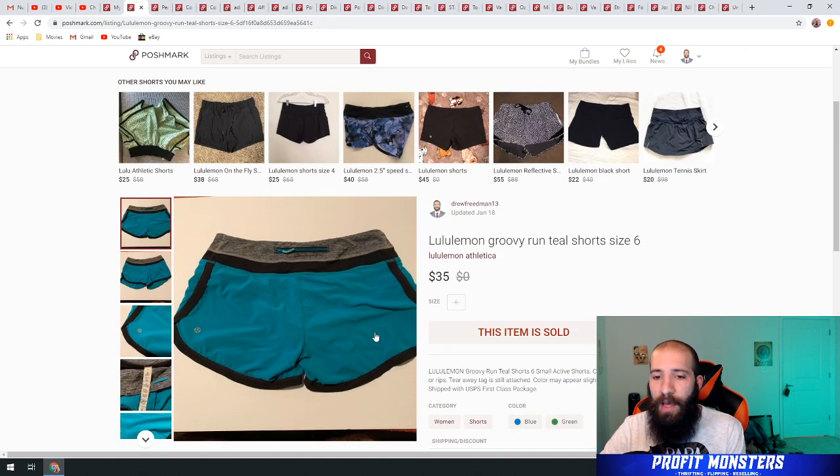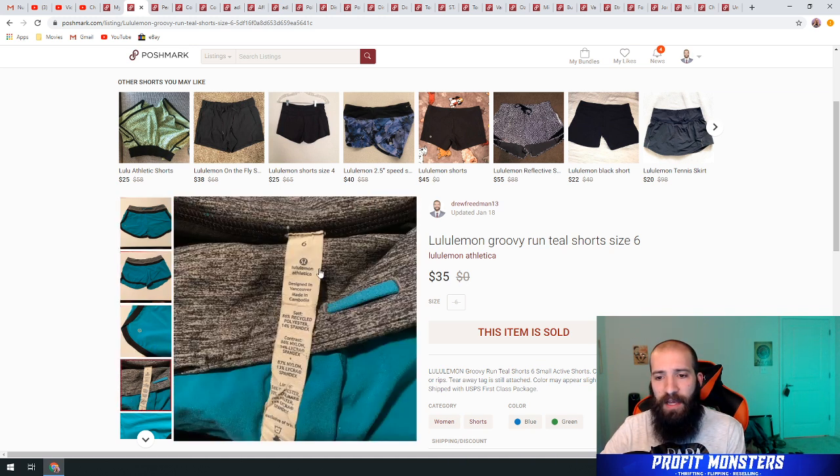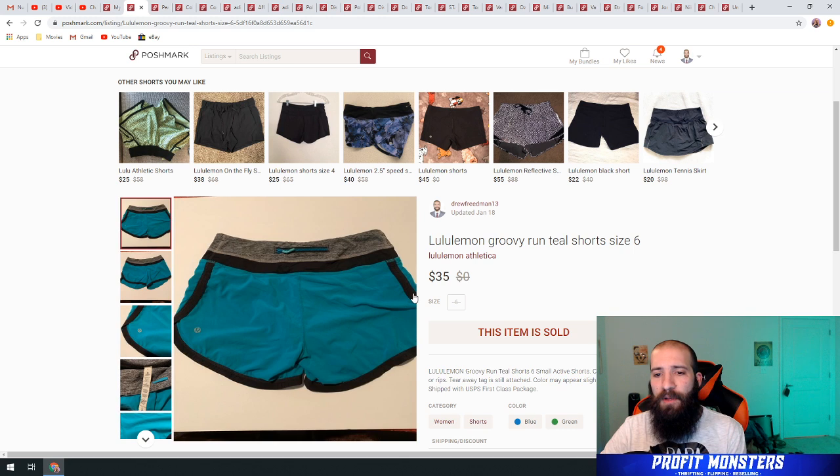Next up, Lululemon shorts. I found these at Goodwill for $4 and they sold for 35 bucks. Lululemon is an amazing brand to sell. It still had the tag on them, and all Lululemon tends to sell pretty well. There's not many that don't, and my pictures were actually pretty crappy quality because I took them late at night because I wanted to get them listed, and they still sold.